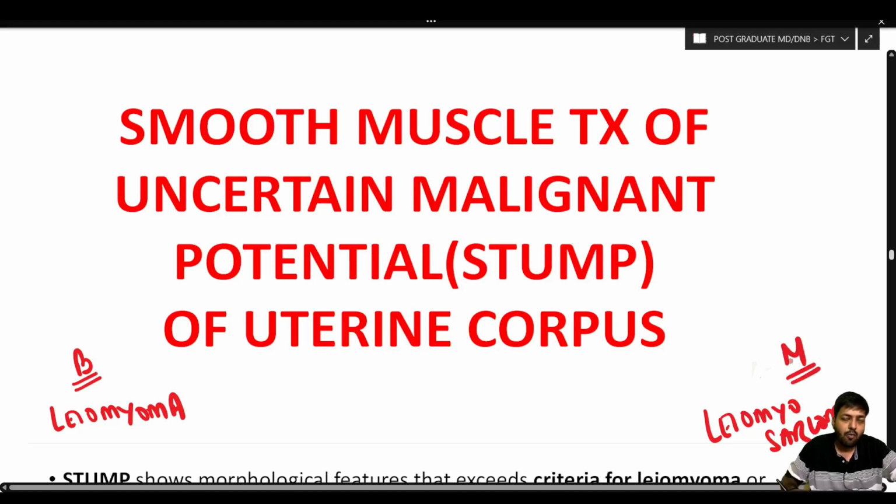Now what was happening is that there are certain tumors which are not falling under the category of leiomyoma, and there were certain tumors which were again not falling under the category of leiomyosarcoma. Such tumors were labeled as STUMP, which stands for smooth muscle tumor of uncertain malignant potential of the uterine corpus.